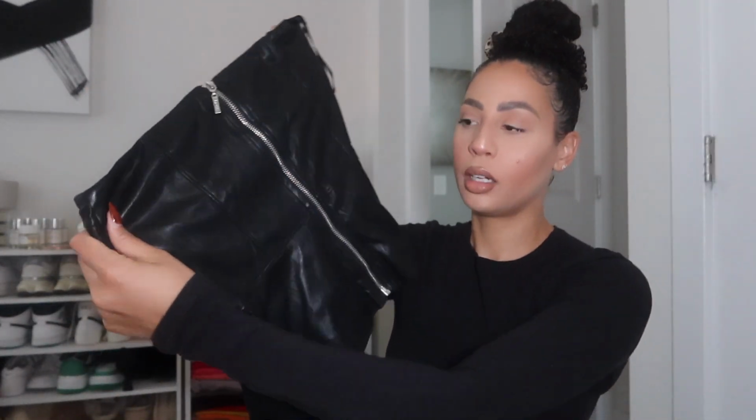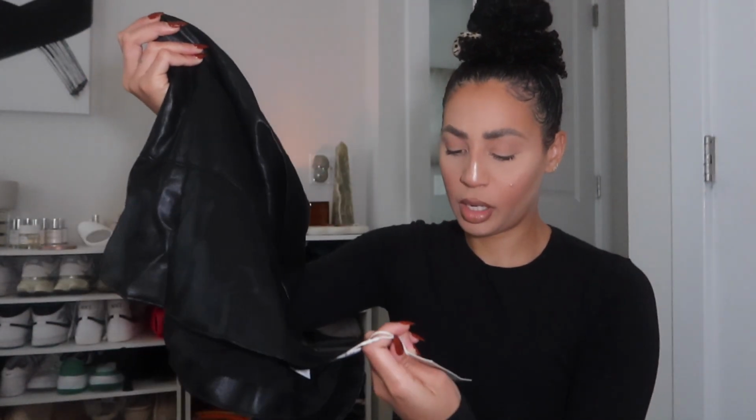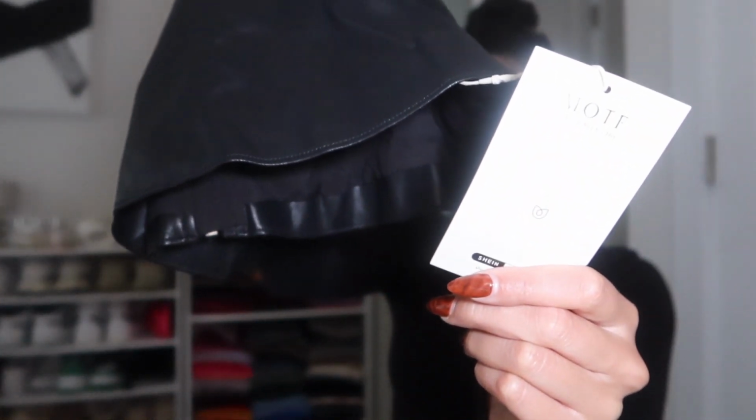Oh, see, I saw a longer lined top like this as well. This is really nice. This one has a zipper in the back. It's thicker. These pieces will also carry me into winter time. This is a small. It's from their more luxe line, the MOTF. It's higher quality.